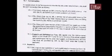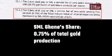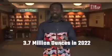The company is also entitled to 0.75% of the total volume of gold produced in the country. Ghana last year produced 3.7 million ounces of gold. What this means is that per the current arrangement, SML Ghana is entitled or will be paid over $100 million every year. This contract is for 10 years.